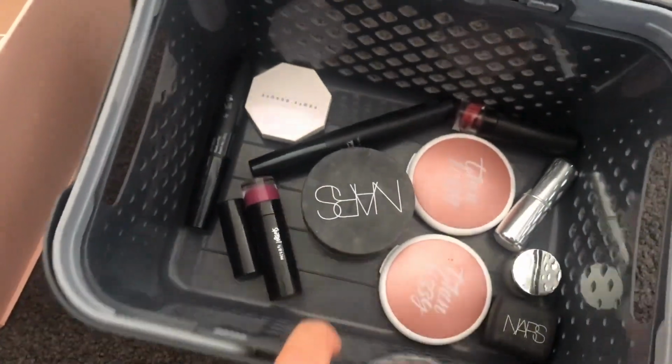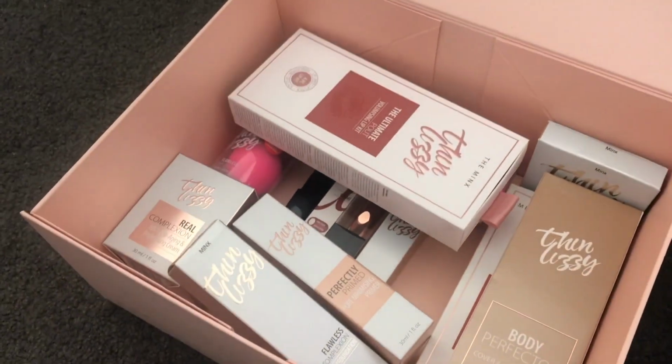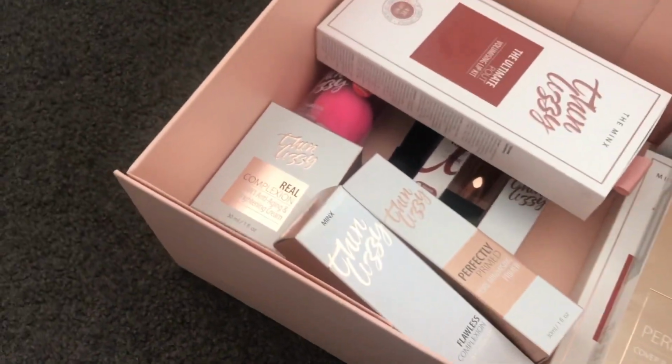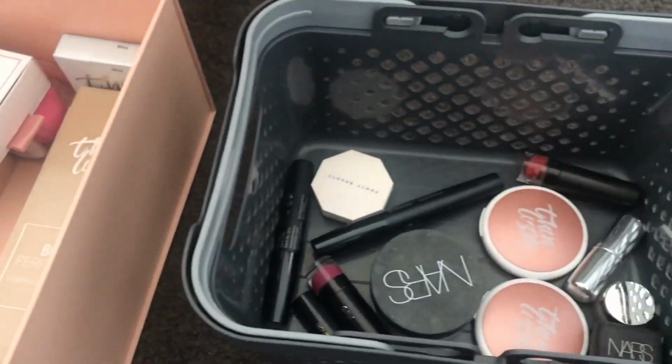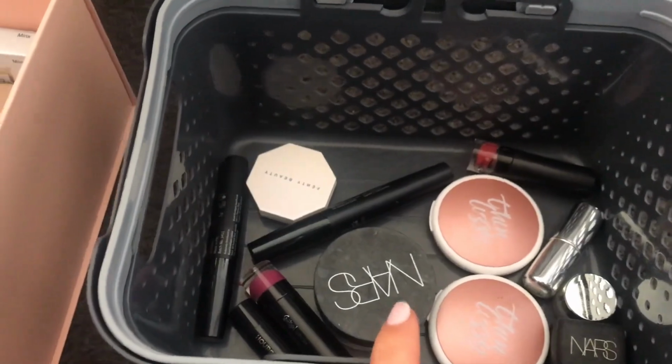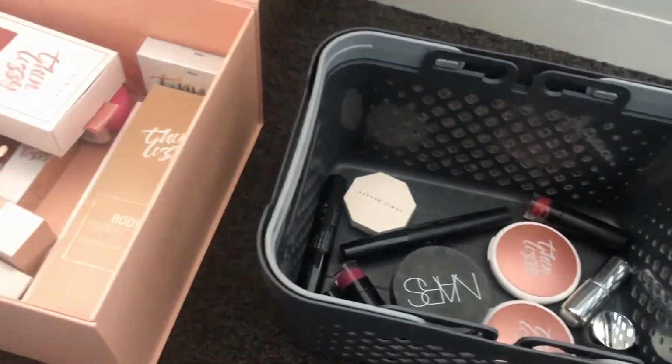Okay, so this is the overflowing stuff that didn't fit in the bathroom, and this is the box that I was telling you about before. So this is all new makeup that I have not yet used. So what I'm going to do is just add these things here that didn't fit in the bathroom in with this box here and store it until I need to use these products.